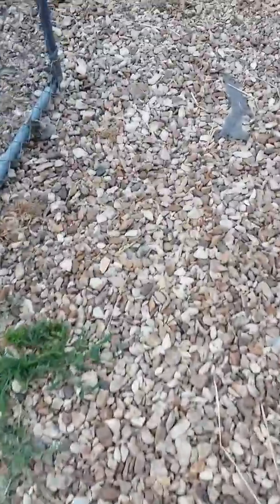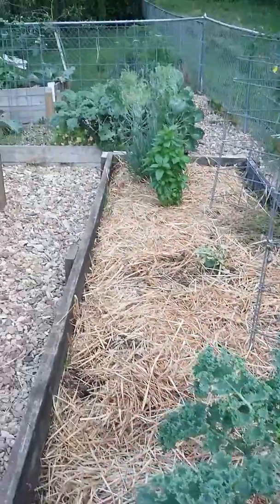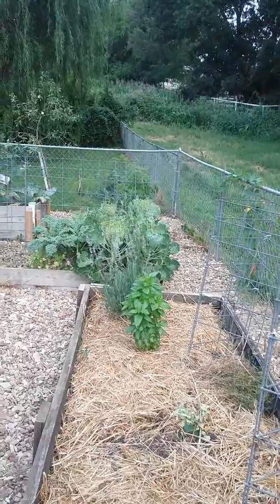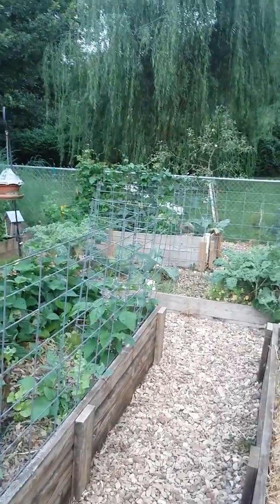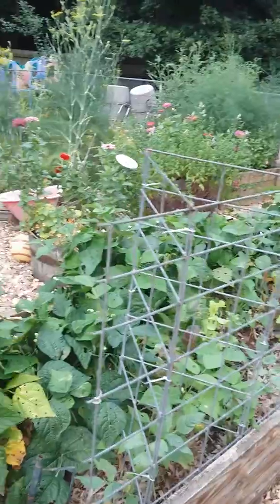And then over here, on this side, we've got green beans. This is basically empty. I'm going to put squash in here. There's a herb bed over there, a bunch of kale, cabbage, and Brussels sprouts. There's long beans in that back one, a little asparagus bed, mint, zinnias.